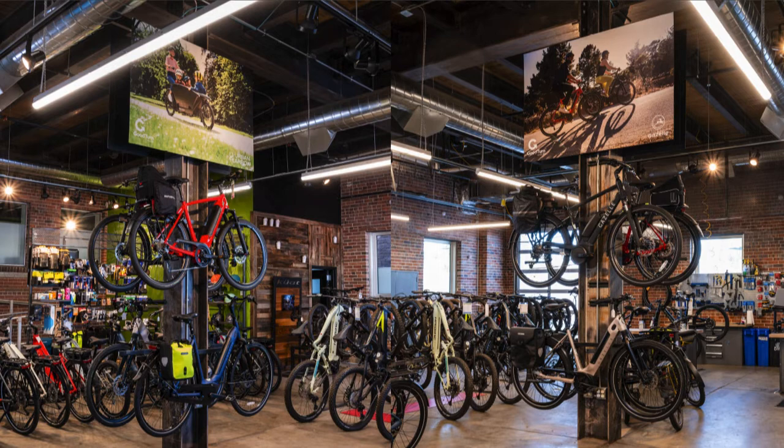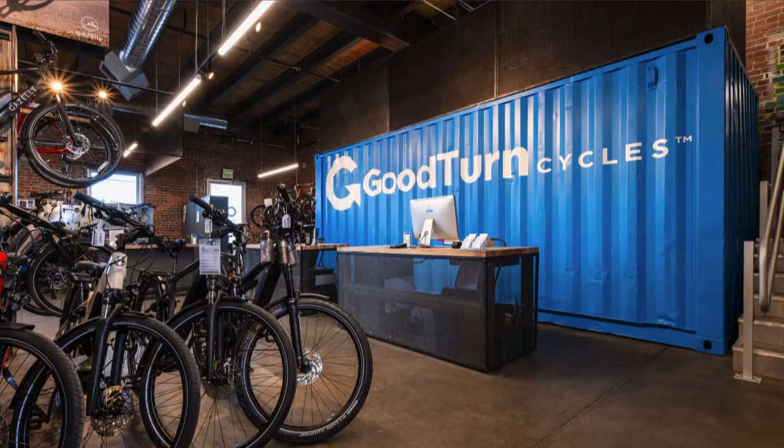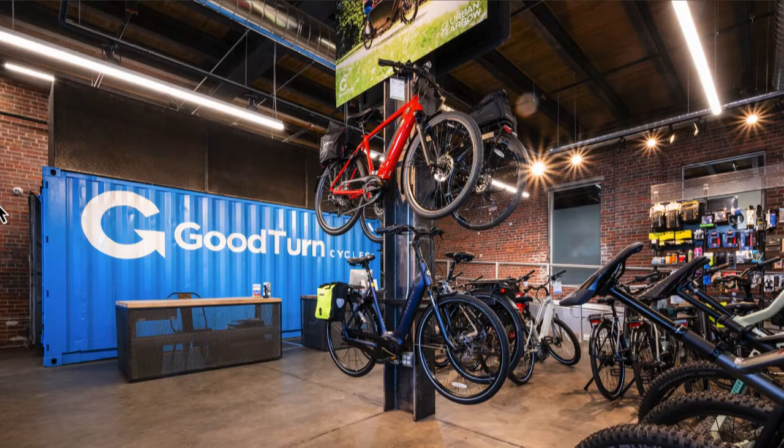And then this was actually Good Turn's idea, and it turned out really great. They put these rigid graphics up at the top there, and that is another way of pulling the vertical aspects of the store off. Really great job there. And here's what the container looks like now that it's in the space. There you have it. There is Good Turn Cycles in Denver, Colorado.